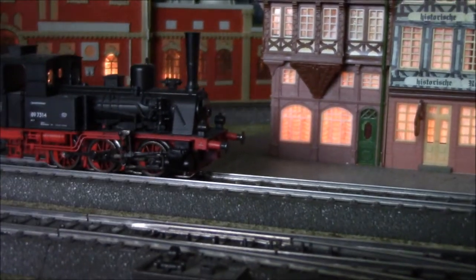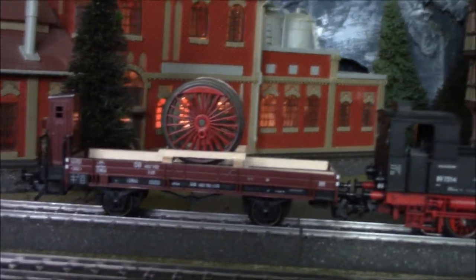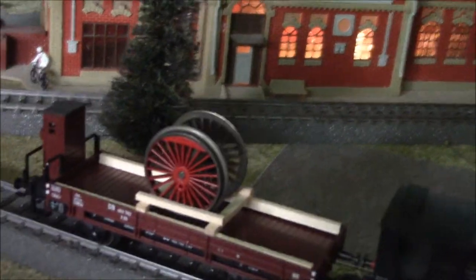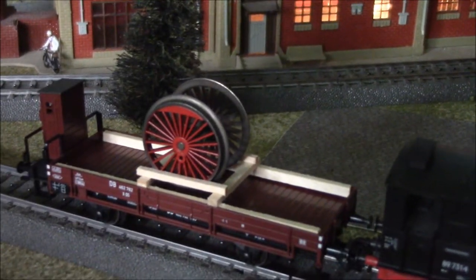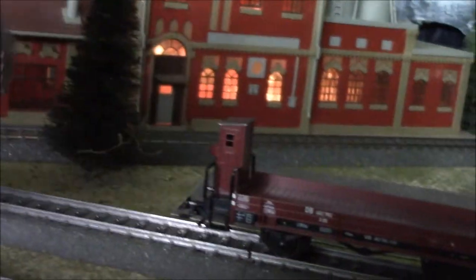My candy train. This is another one of my favorite little engines right here. And behind it has a new car I just bought for myself. It's got like the wheels for a 05 or 01. Really nice, detailed. Probably just right off a model, but it's got a little wood rack, and you can see that. It's a really nice little car, little DB.